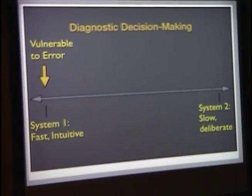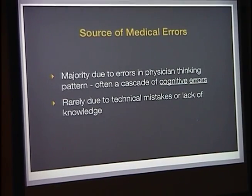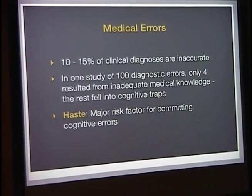But it is, as I've mentioned, very vulnerable to error. So how do we overcome these vulnerabilities to making errors when we're in this fast thinking mode that we're typically in as we're working in busy clinics? Back to Jerome Groopman and his book, How Doctors Think: the majority of errors in physician thinking occur because of a cascade of cognitive errors, and again, as I mentioned, rarely due to technical mistakes or a lack of knowledge.